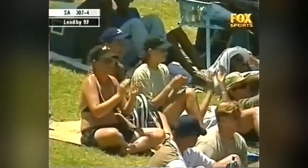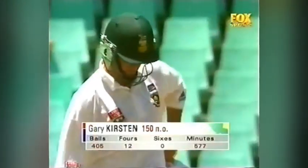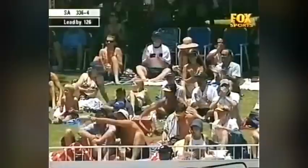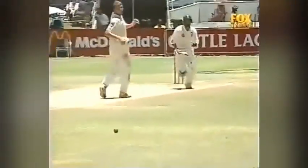Kirsten prepared to use his feet, and that single takes him to 150 now. Just 23 minutes short of 10 hours out in the middle. He's faced 405 balls. A monumental effort from Gary Kirsten. Putting down the ground, beating it off. 4 more for Gary Kirsten. Boundary number 14. Moves to 162. Good shot. South Africa's lead 126. 336 for 4.